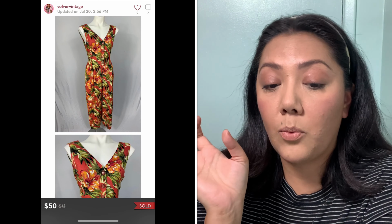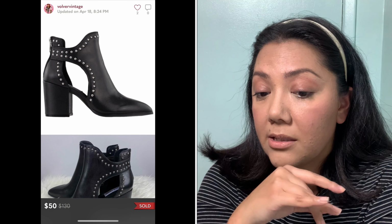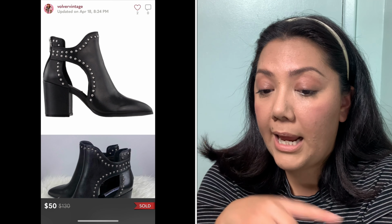So up next is true vintage. This was a 90s Hawaiian print rayon jumpsuit. It sold for $50. These Steve Madden, they were called the Justice and they were studded ankle booties. These were practically new. I found them at a consignment store. I found them for $9 and they sold for $50.